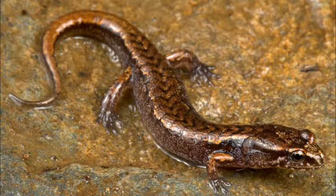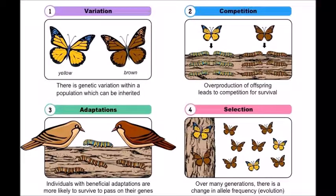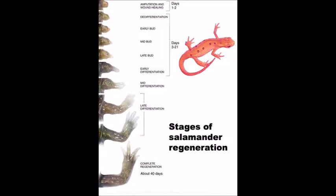The Pygmy Salamander adapted to higher elevations in spruce fir forest or mature moist forested coves at lower elevations. The Seepage Salamander lives in and around seepage areas and near streams, in moist or wet leaf litter, under logs or other surface objects, and in moss mats. Both species strive for survival using the four main principles of natural selection: variation, overproduction, adaptation, and descent with modification.